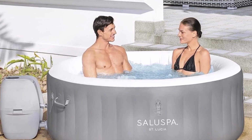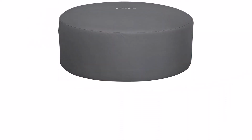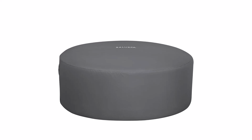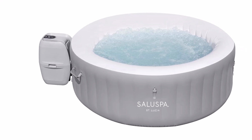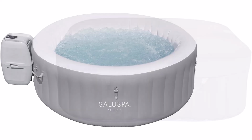Even at a lower price point, it comes with a solid set of features. You'll get a pump, filtration system, and 120 AirJet setup that can be controlled either through a compatible smartphone app or directly on the unit's digital panel. The only drawback is that there are no built-in seats, so you'll be sitting directly on the tub floor unless you choose to add cushioning separately.